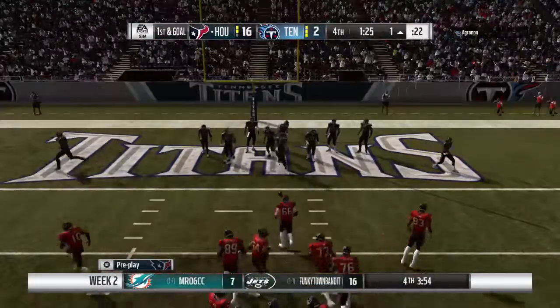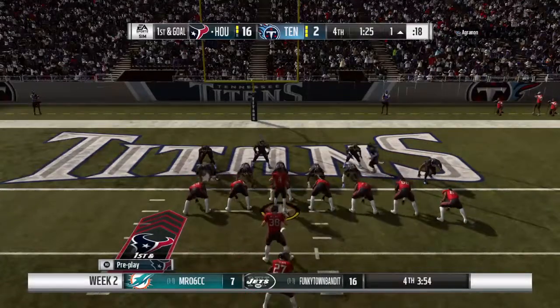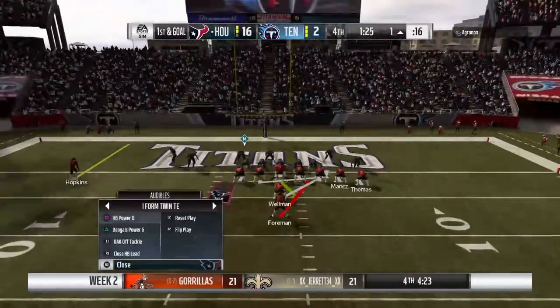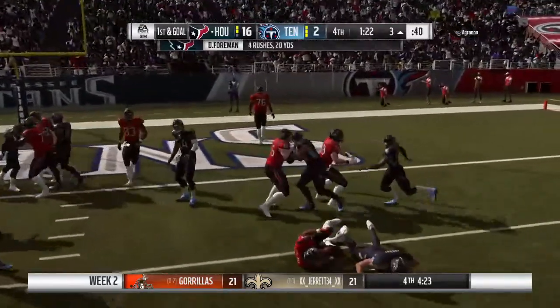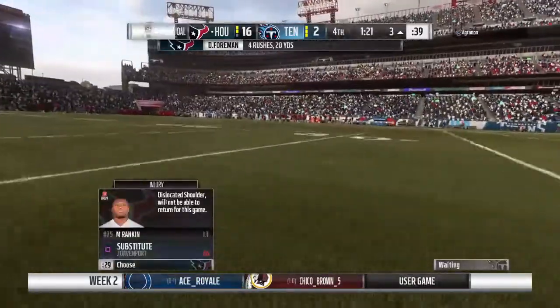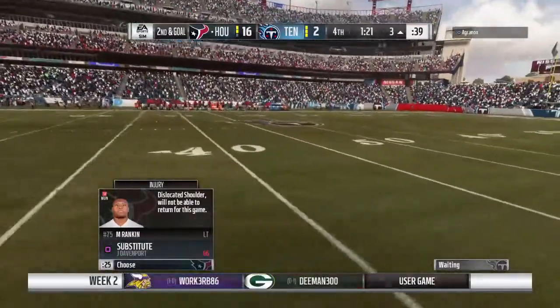A good chance now to put this game on ice. This is first and goal. They'll go with Foreman, and this will result in him losing yardage. Back to the 3. A loss of a full 3 yards, and now it's second down.